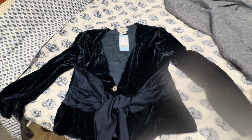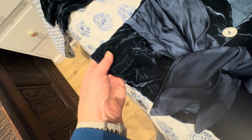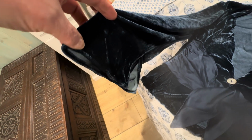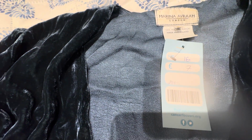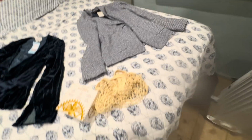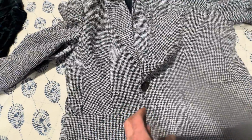This was £7. It is just beautiful. It is real velvet. You know what real velvet feels like. Beautiful sleeves on it, look. By someone called Marina Avram. Yeah. So it's vintage, very much so. And very gorgeous. Got this jacket as well. Beautifully made jacket. Oh, I love vintage clothes.